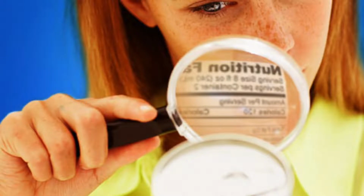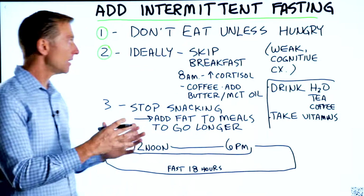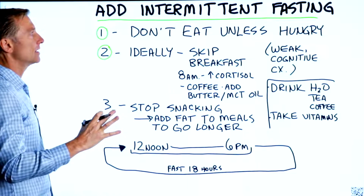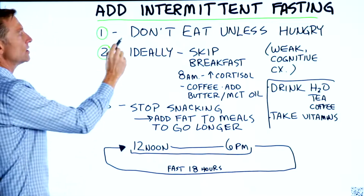So we talked about generally what to eat, but we also want to talk about eating less meals, right? Less frequent meals. We're going to do intermittent fasting. We're going to combine both of these together to really take that insulin and bring it down to a normal level. So here's the rule of thumb.